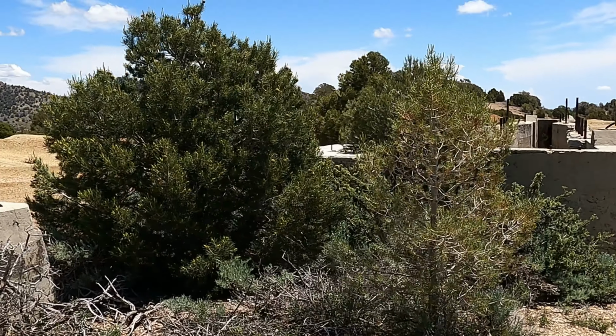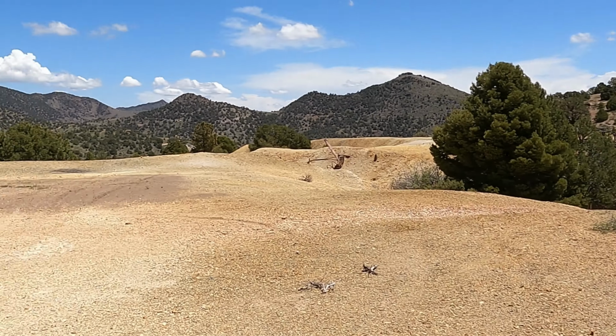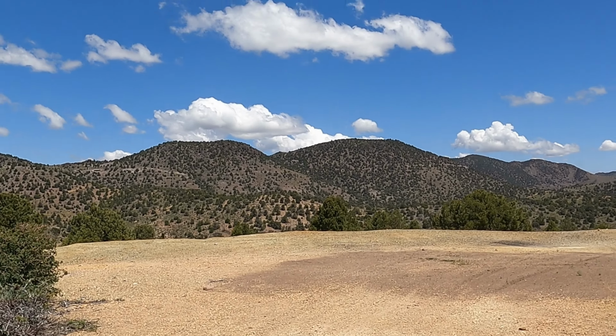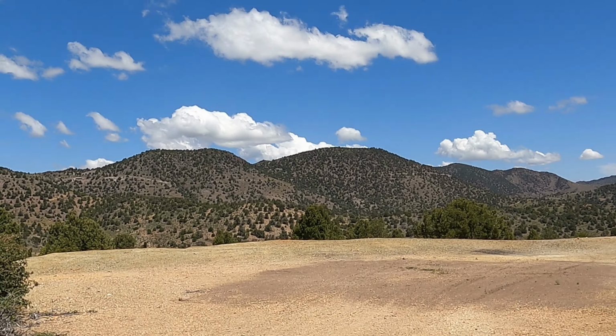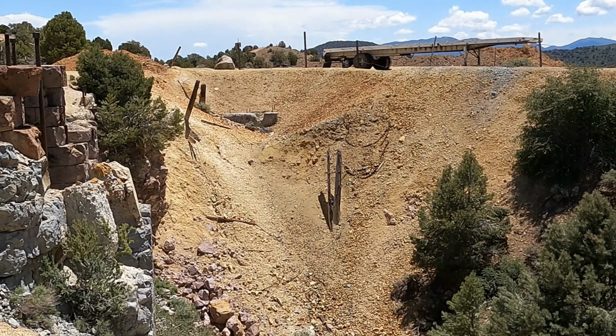Alright, here's the old mill site. Virginia Highlands that way. It's pretty large. Let's go see what's down here. Guess maybe like that other one we were at earlier.